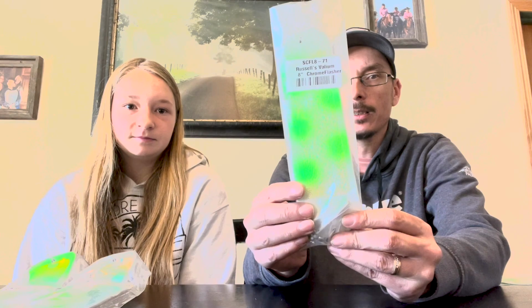Your fifth flasher out of your must-have 7 flashers for 2023 is Russell's Value, which is a unique one because it's got the white back and the chrome front.